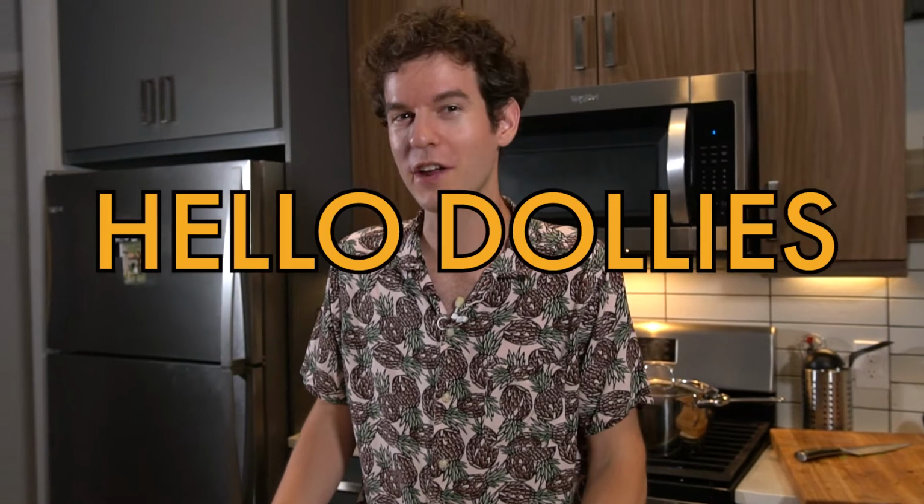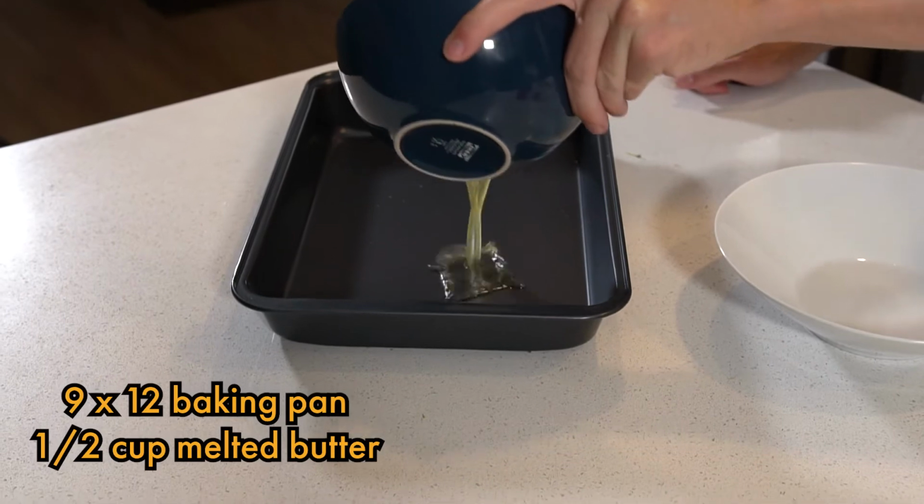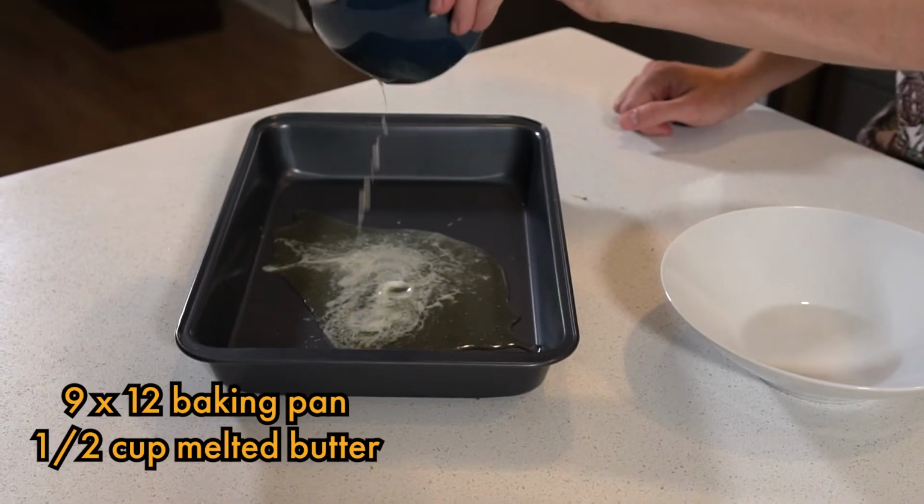So, next is probably the weirdest recipe that I know of. It's called Hello Dollies. I have no idea why. And it's just very strange, but it works. I'm curious to see what you guys think about this one. Get a 9x12 baking pan and add half a cup of melted margarine or butter.